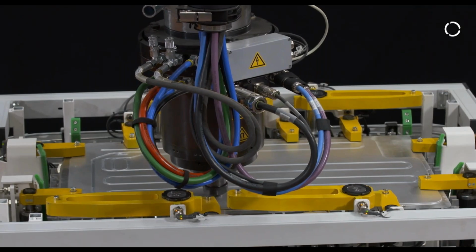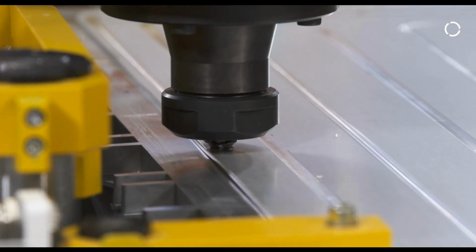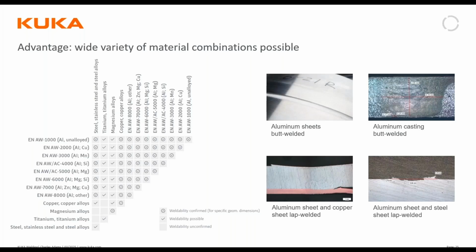The heat affected zone is generally minimal compared to even laser. It's about the speed of an arc weld. That's the best way I can explain it. But the real benefit is that you can go out of position, versus a gantry style system, and you can weld a lot of different materials together.